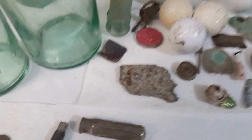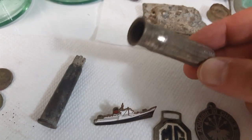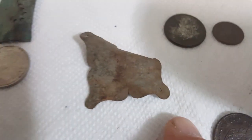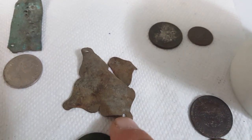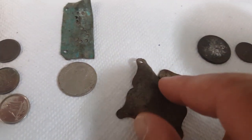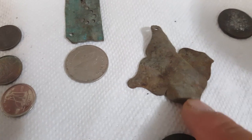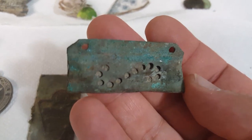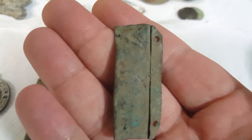Some of the better other relics that I got, a little bullet, valve cap from Model T. I did get this thing, which finally I think I figured out what that is. This one's broken. These things apparently were decorations on trunks, that's the most likely explanation I've got right now. This I don't really know what that is, but it has little S swirly holes in it. If anybody knows, let me know.